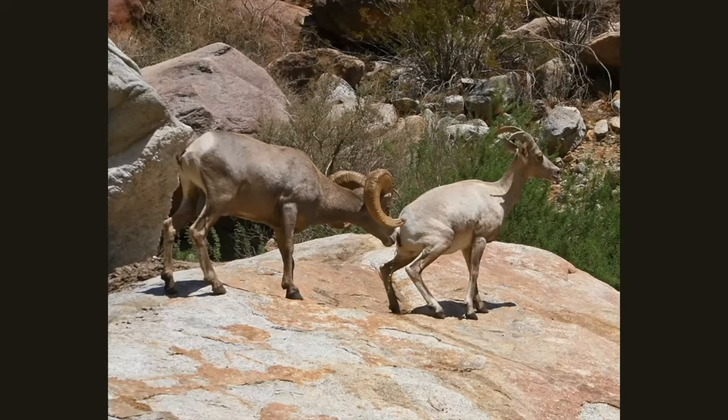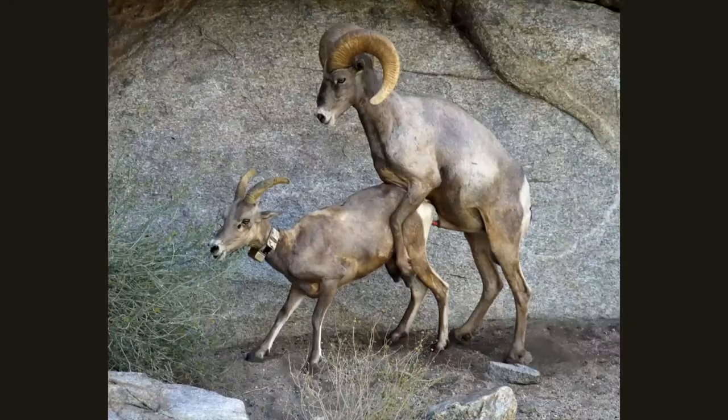The ewe will very often squat and urinate on a boulder or an open piece of sand, and the ram will take a sniff of that, like a field chemical test, and it tells him if she is in fact receptive or not. And if she is, then he will continue to pursue her. And if he's fortunate, he'll get a chance to breed with the female. The whole breeding bout only lasts about 10 or 15 seconds.